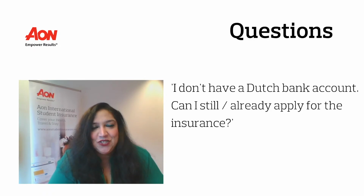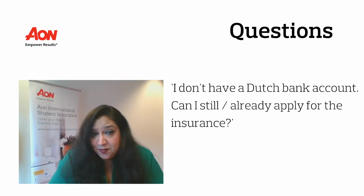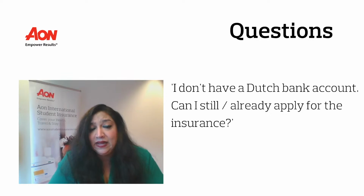You can apply for the insurance because you can pay by credit card with us or by e-invoice. So when you apply for the insurance, you just tick off in the application process how you would like to pay. And along with the policy documents, you will receive a link from us where you can say how you wish to pay, and then after a few days you will receive more information from us. So it's not necessary to have a bank account before you come to the Netherlands.